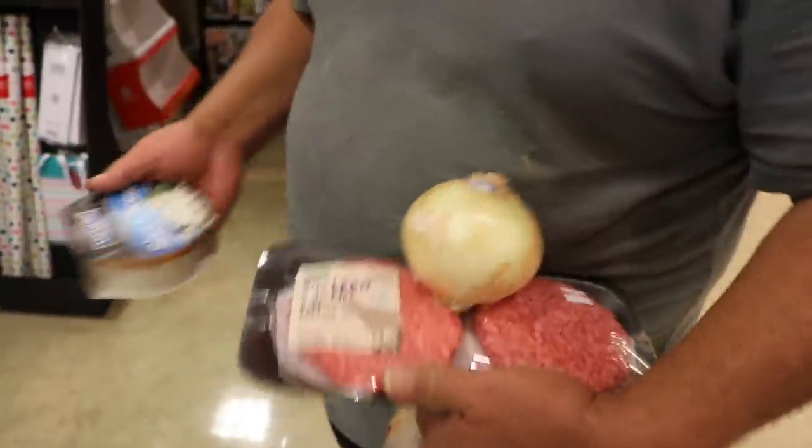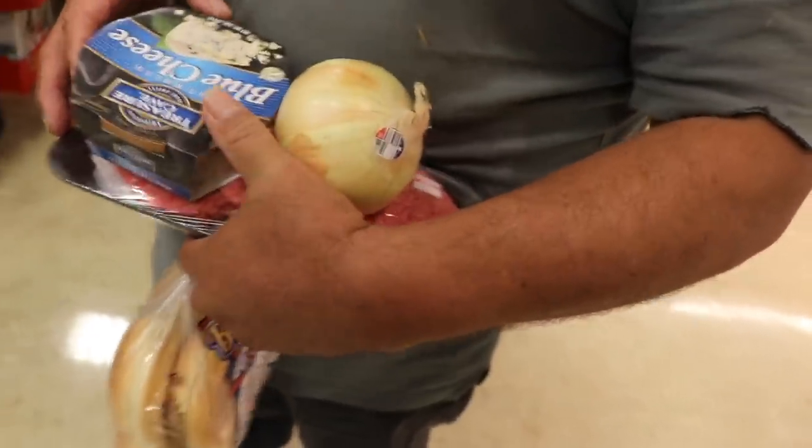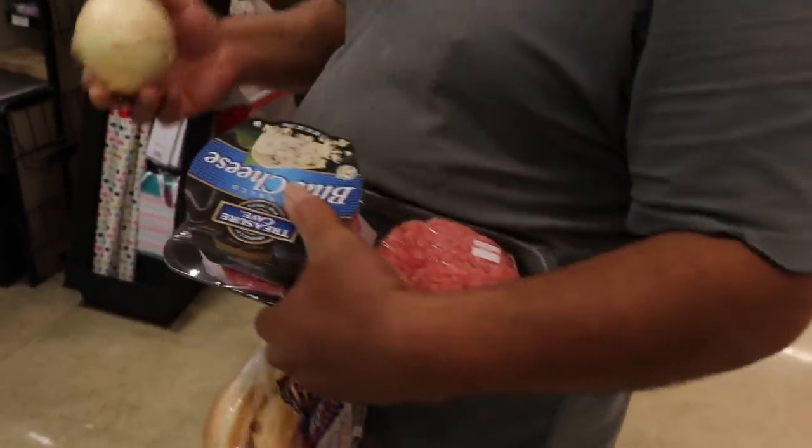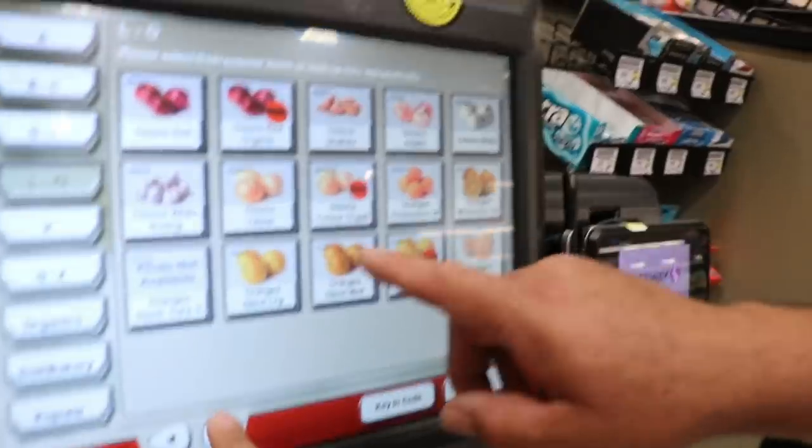It's okay. So we got the bun, the onion, the meat, and the blue cheese. Four ingredients. We're not gonna put any of the sauces in there. Salt and pepper. Salt and pepper, yes. That's it. No ketchup, mayo. Nothing. Simple and easy.